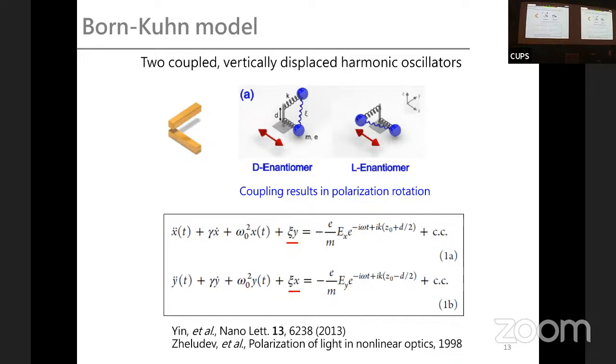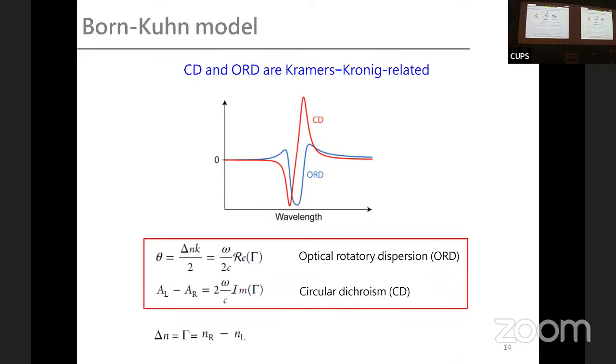On the right, I have the excitation. That means I have the electromagnetic wave as the incidence. For example, I shine light at a particular wavelength or in a broadband excitation. So then I can write down the coupled equations of motion. This y is the displacement for this oscillator, and x is the displacement for this oscillator, and they are coupled. So then I can solve the coupled oscillator using the Born-Kuhn model. And in the end, I have skipped the derivation process.